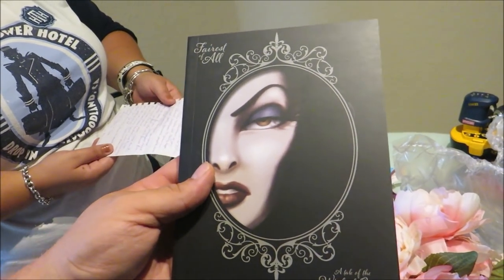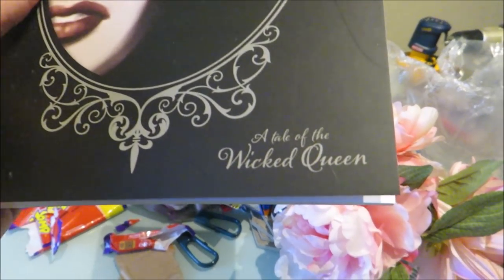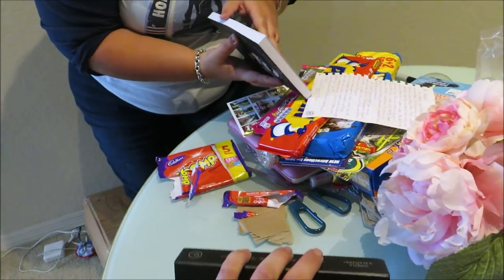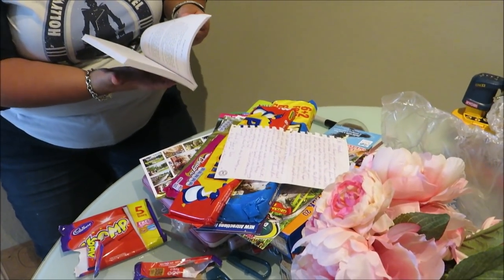It's called a commercial. Oh, very good, very good. These are books, actually. Look at A Tale of the Wicked Queen. Isn't that awesome? I'm excited for this. These can go up on our shelf, too. Yes. Because this is awesome.